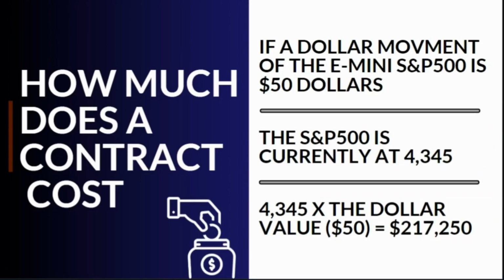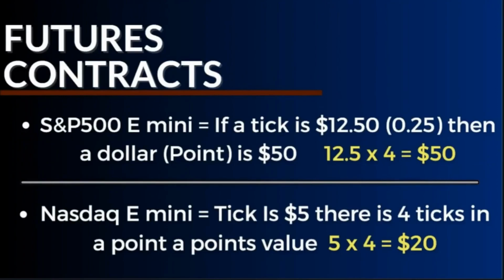How much does a contract cost? This is something I don't think traders understand quite fully, and they're trading way over-leveraged. Futures trading is highly leveraged. If a dollar movement of the E-mini S&P 500 is $50 and the current price is at 4,345, you multiply 4,345 times 50, and that gives you the notional value of a futures contract, which is $217,000. And NQ right now is around $300,000. So if you're trading an evaluation with, let's say, a 50K account, and you're trading 4 ES contracts, you're trading with almost $1 million worth of leverage, which is insane, right? Because you only have $2,500 of drawdown.